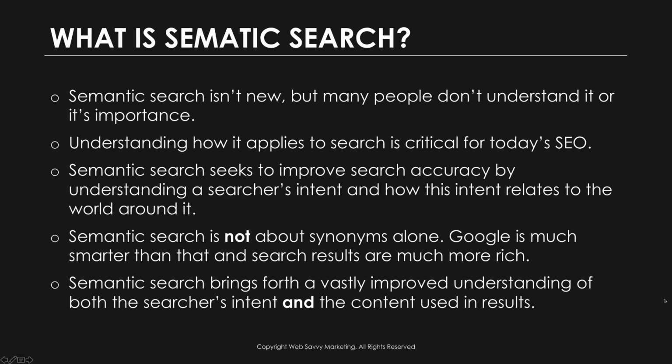So semantic search isn't new, but like me, many people just didn't understand the importance of it, because it feels like it's really technical and advanced. But it's just the understanding of how a search will relate to today's activity in the world. And by today, I mean it could be something that just happened 15, 20, 50 minutes ago. It's very real time. So semantic search seeks to improve the search accuracy by understanding what you, the searcher, are trying to accomplish. What is your intent, and how does that intent relate to the world around you? And it's the world around you that makes it really important.